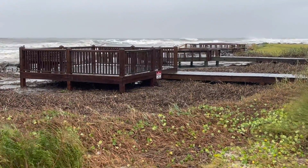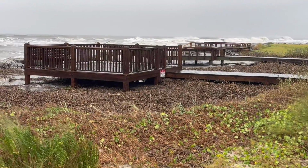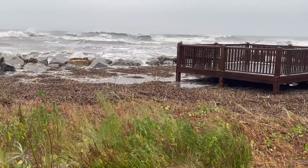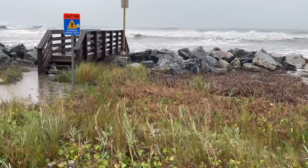The wind that we've been having for probably more than 24 hours now just continued to push that water in onto the beaches and the estuaries here at St. Simons. We're just filled up.